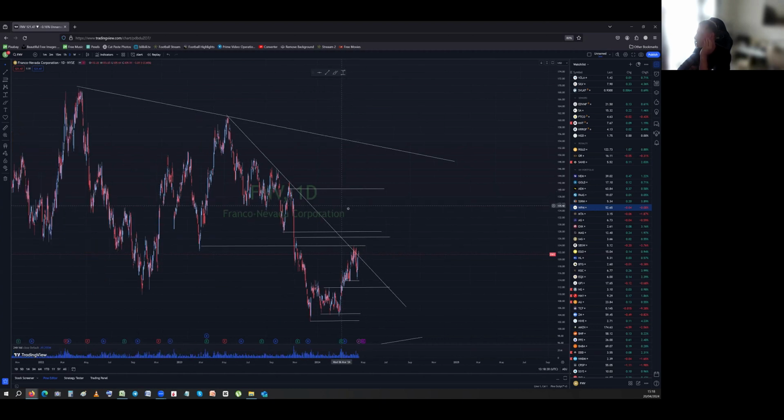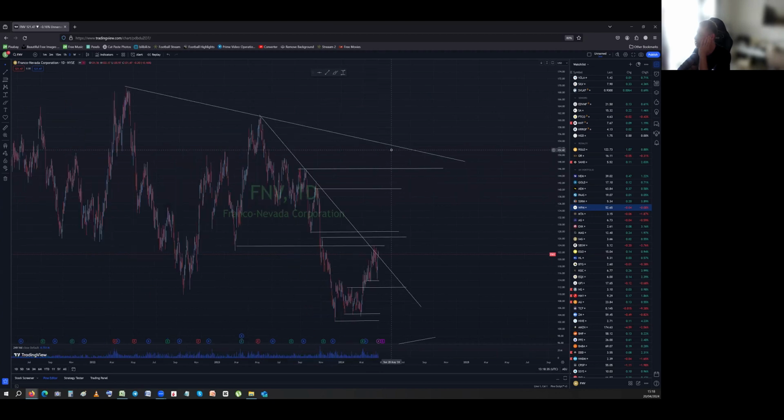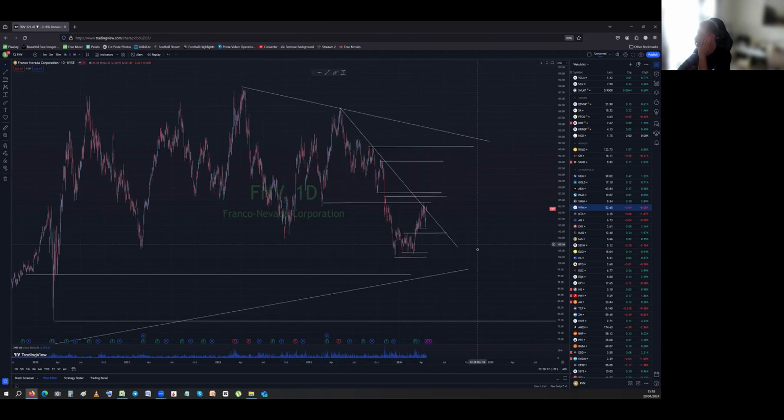So overall, it's wonderful stuff. You can't lose. I'm going to leave that in for now. I'll add another one, which is a bit more obvious up here. I think by then, given the time element, you'd start to hit resistance here on this major descending trend line. Franco Nevada is quite hard to call.